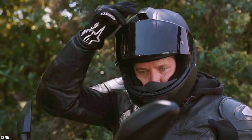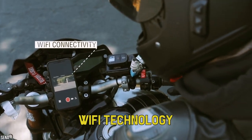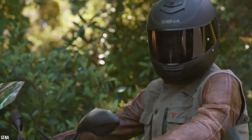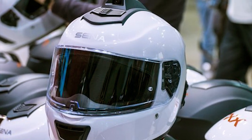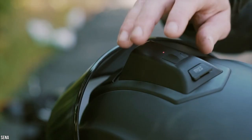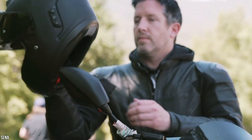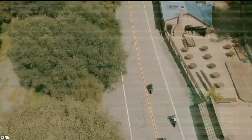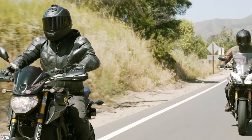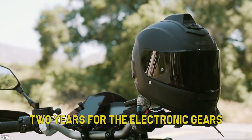The Sena Momentum Pro is one of the best smart motorcycle helmets with a camera equipped with Wi-Fi technology that allows you to immediately preview and download video footage onto your smartphone. It also comes with built-in speakers combined with Sena's industry-leading advanced noise control technology, allowing riders to listen to music via smartphones effortlessly. Last but not least, Sena provides a long-lasting warranty, a period of 5 years for the helmet and 2 years for the electronic gears.